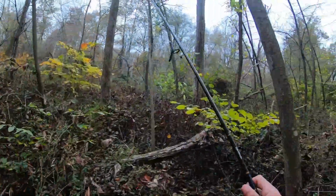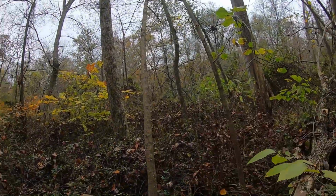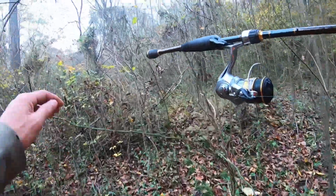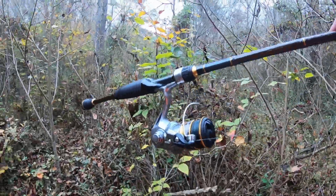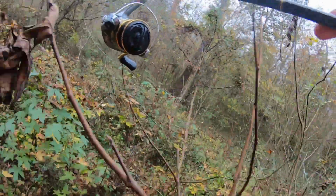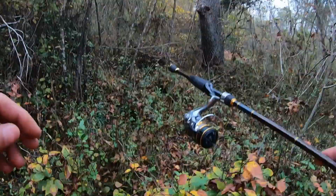Currently bushwhacking my way to this deeper section. It's completely obstructed by all this undergrowth and thorns and everything else. I'm trying to find any little bit of access that I can because it's too deep for me to wade, and I'm not trying to do some swimming. So as soon as I find a spot, and we hook into another. Oh, I might have found a spot right now.